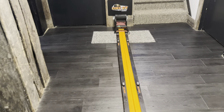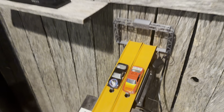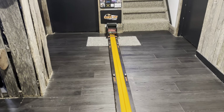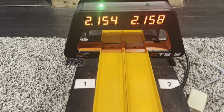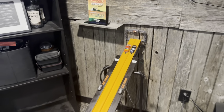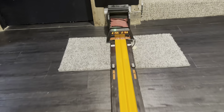Lap 1, match 2. Ooh, close, 55 to 56. 55 is the time to beat for the AMG from Isaiah. He did. 54, rubber match. Match 3 on the way. Match 3, race 1. Elevation Diecast, Haley's. Got it again, 55 to 56.